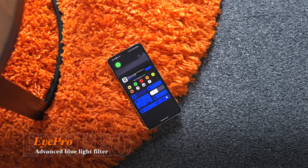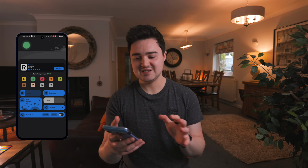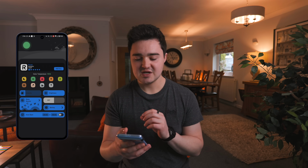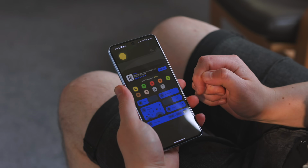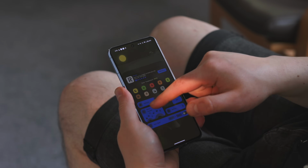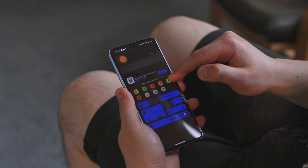The next app is called iPro, and this is a blue light filter app on steroids. This thing has so many options. You can actually change which color is overlaid onto the screen, the exact color temperature. And you can also change the intensity, the brightness of your display. And you can go ahead and play relaxing sounds.